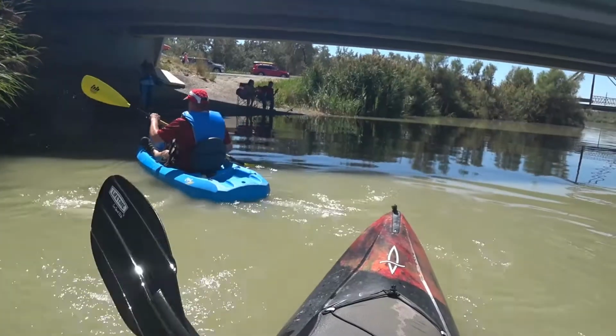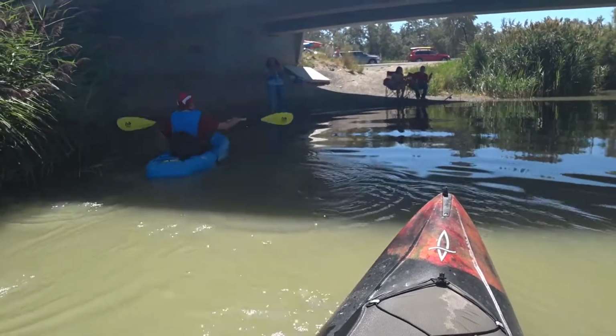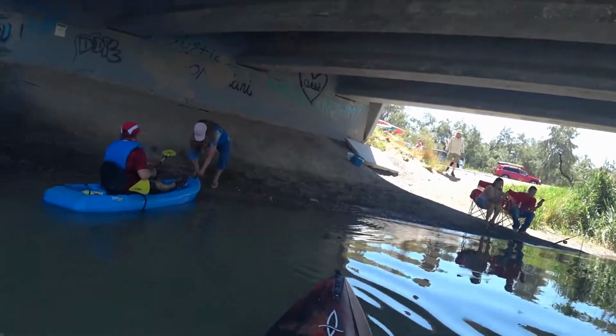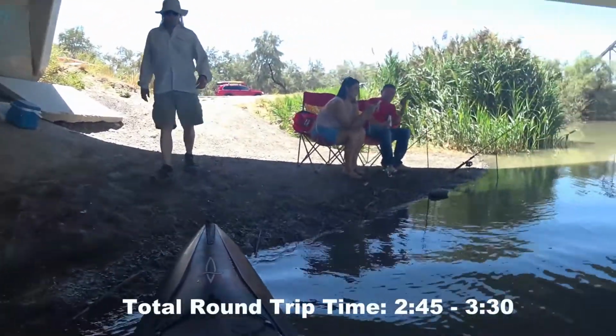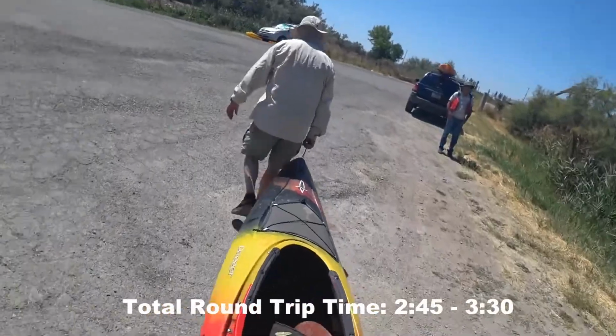Our group took about 1 hour and 15 minutes to paddle from 1500 North to the Jordan Narrows Dam buoys. On the paddle back upstream, the group spread out more, and the time for people paddling back upstream ranged from an hour and a half to 2 hours and 15 minutes. So the paddling time for the total round trip ranged from 2 hours and 45 minutes to 3.5 hours, depending on the paddler.